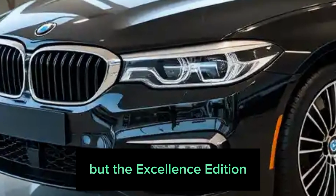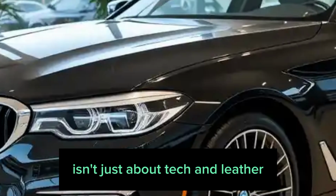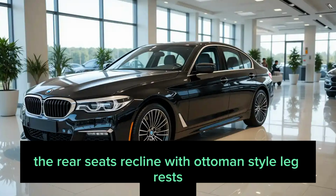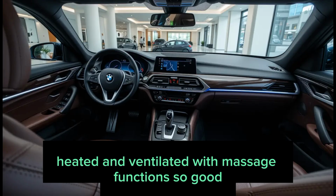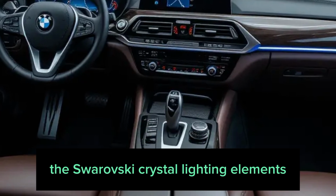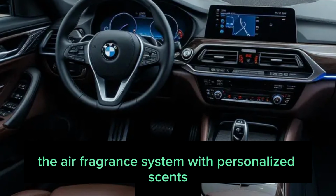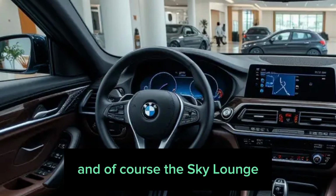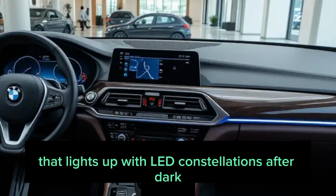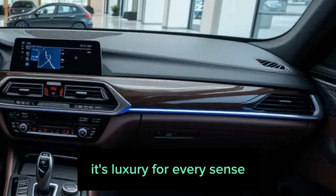But the Excellence Edition isn't just about tech and leather. It's about experience. The rear seats recline with ottoman-style leg rests, heated and ventilated with massage functions so good they might ruin your favorite spa. There are little details everywhere: the Swarovski crystal lighting elements, the air fragrance system with personalized scents, and of course, the Sky Lounge panoramic glass roof that lights up with LED constellations after dark. It's luxury for every sense.